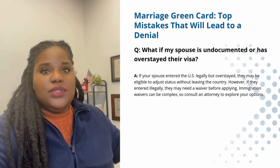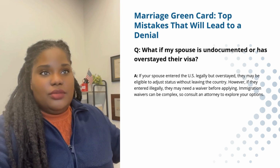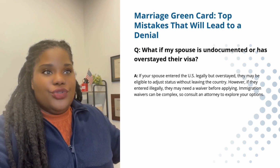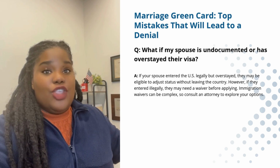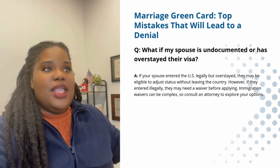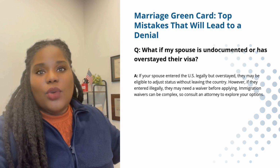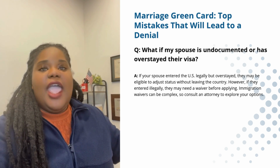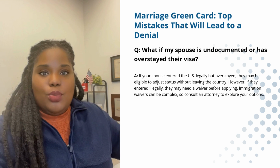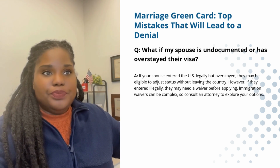What if my spouse is undocumented or has overstayed their visa? If your spouse entered the U.S. legally but overstayed, and you're a citizen, then they may be eligible to adjust their status without leaving the country. USCIS will forgive their overstay because you're a citizen, and they'll be able to apply for the green card here without leaving the country.